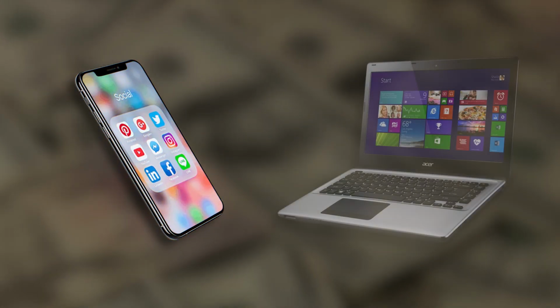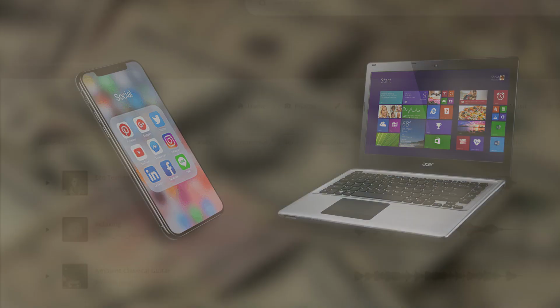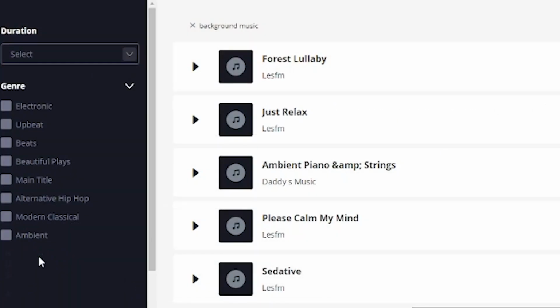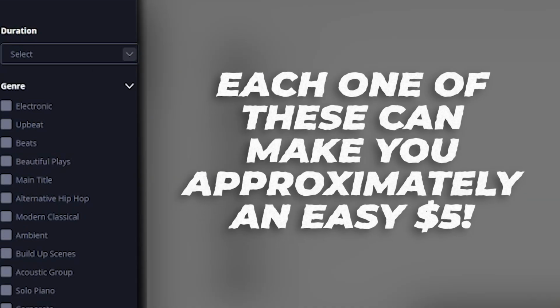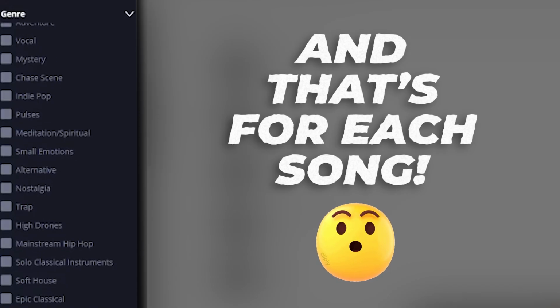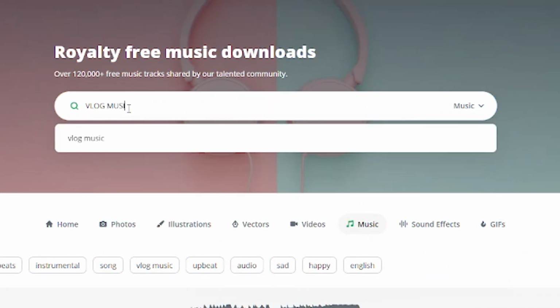Got a smartphone or laptop? Well, you're halfway there. Click the background music option on the left and notice the wide selection of genres. Each one of these can make you approximately an easy $5, and that's for each song. So let's dive in now. As an example, let's check out vlog music.